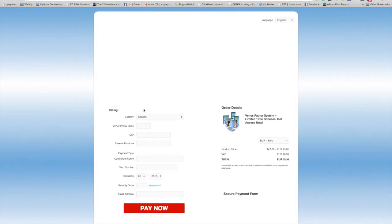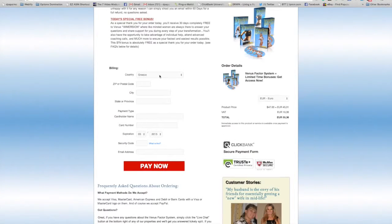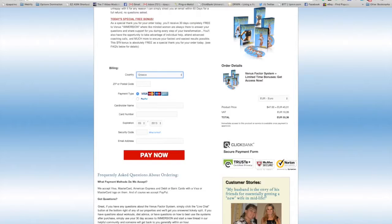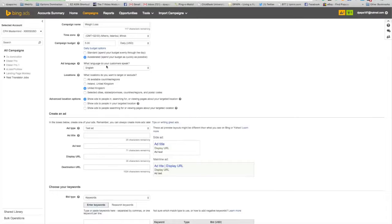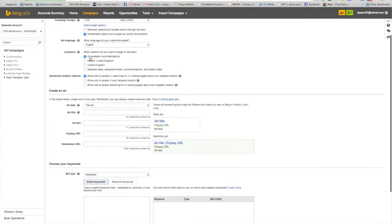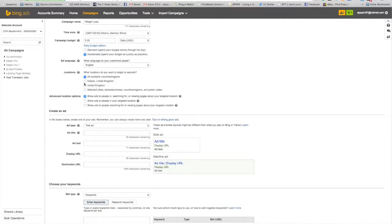I'm curious if this is for all countries. I'm just going to go through the fake sale. So there's billing, so there's all countries. So I can add all countries in my targeting, so all available countries and regions. But I'm not going to exactly do that. I'm going to actually target the top 5 tier countries.